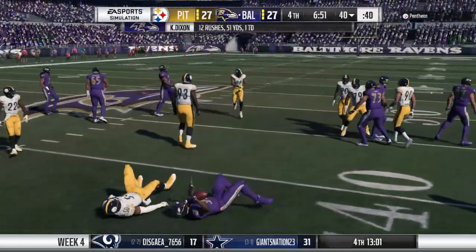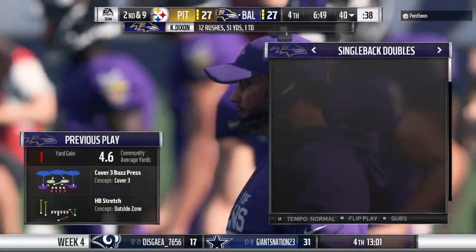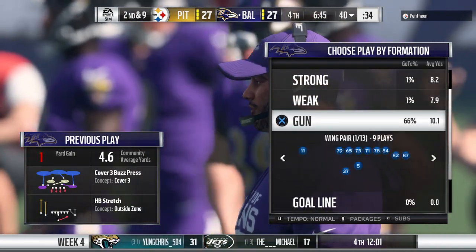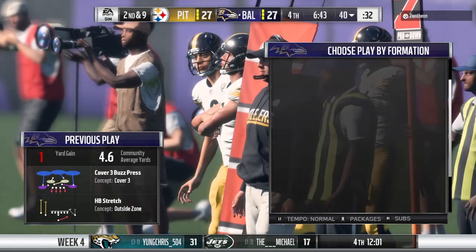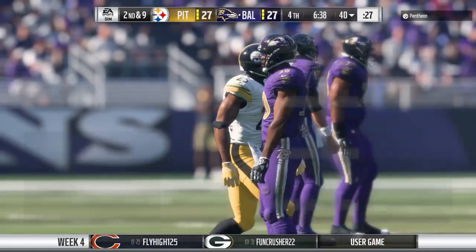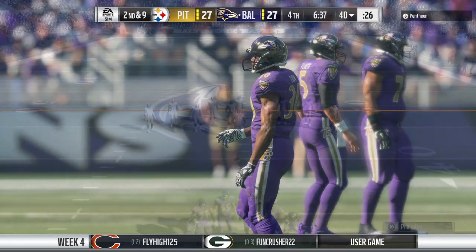Nowhere to go that time. He maybe got a yard up to the 40. This is what happens sometimes when you abandon the running game. It's hard to get back to it because once guys get out of that mentality of firing out and hitting people, hard to get them started again occasionally.